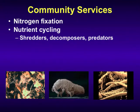They do a number of different services for us in the soil. They fix nitrogen, very, very important for us. We want to bring nitrogen into our grassland ecosystems or our pasture or grazing systems. And they do that through dinitrogen fixation with legumes, and we'll talk more about that as we go on. They cycle nutrients, they break plant material down, they decompose it, and then there's actually a whole prey and predator relationship within this soil community. So something can break nutrients down and ingest that plant material, but those nutrients are immobilized within that organism, and then something else comes along and eats it, and all of a sudden those nutrients are released back into the system for plants to use.